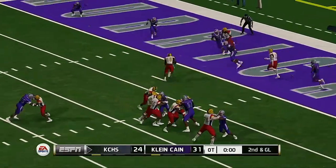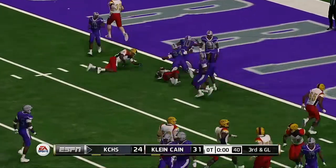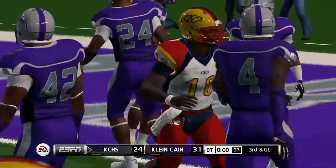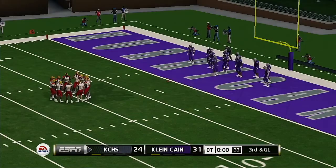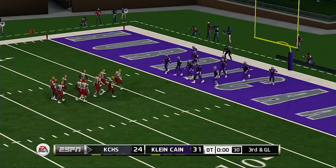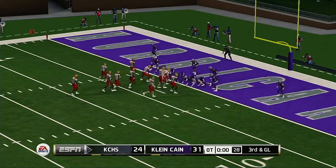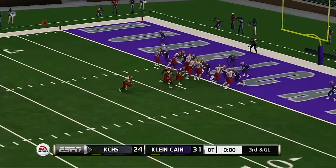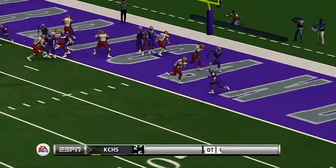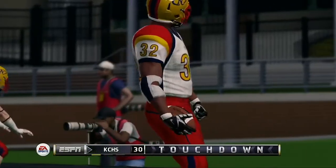Play action. Quarterback's going to run it, and he's got room to work. Tackle made just outside the goal line. That's a gain of 6 on the play. That makes it third and goal. From the 1-yard line, third down. A short yardage defense here. And they're in. Touchdown.